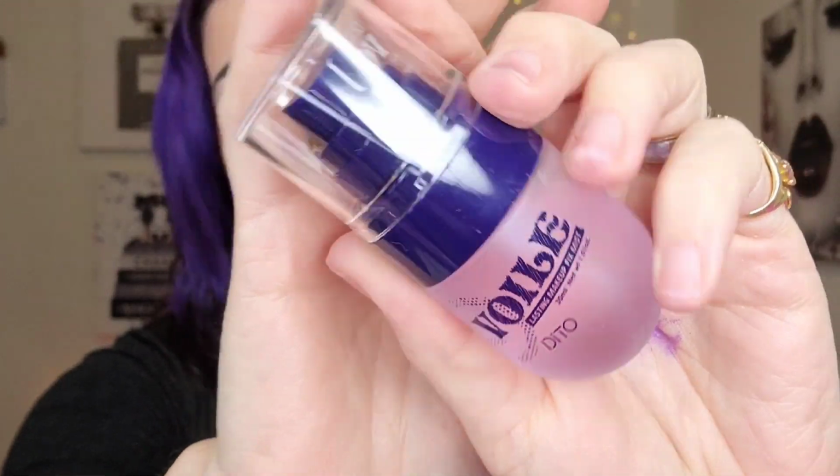Next up, I got this just to keep in my little travel bag for when we go to visit our son. It is the Voile, hopefully I'm saying that right, or Voila, I don't know. The Lasting Makeup Fix Mist. And it's just an itty bitty little baby, but I thought the packaging looked really cute, so I wanted to get something like this to take in my overnight bag.